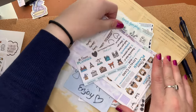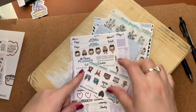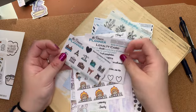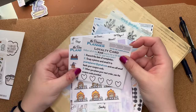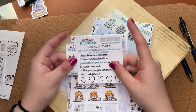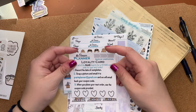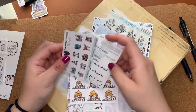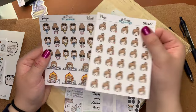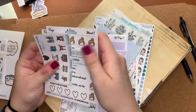So I also grabbed an order. Wow, I just lost my words. I grabbed an order from the Prairie Planner. And this is actually my first order with them. So I have not really looked at it, but it looks like it's similar to the bean card program. Collect all the black hearts and you can send it to them, and they'll use a coupon code on your next order. But I grabbed some of her characters, just working characters, along with some emojis or whatever you want to call them.